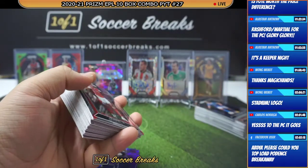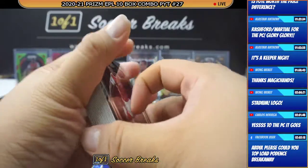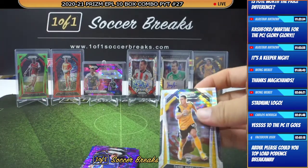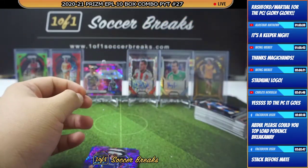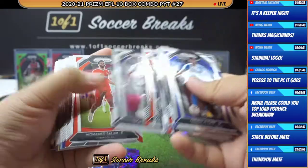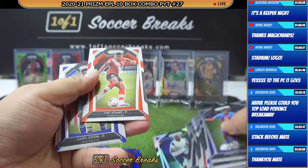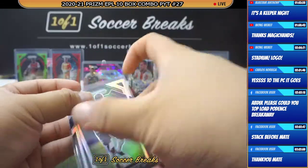Top load, Podence, breakaway. Was there one? Where is it? Previous stack. Ah, okay. Top load, Podence. All right, done. Done for you. All right, final stack. Mateo Kovacic. How about Danny Ings, blue, number 295, Eberechi Eze. And Tanguy Ndombele as the final hit for a silver. That is it for this break.